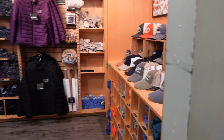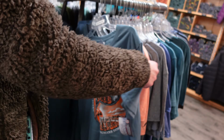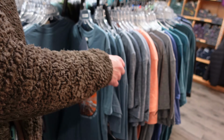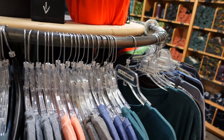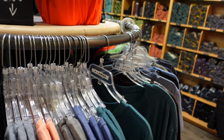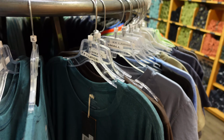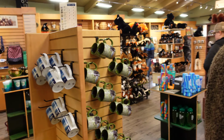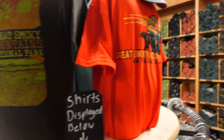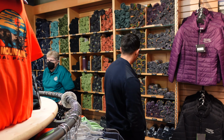And Shauncey's looking at t-shirts. Any nice shirts? I've got that one. Are those on clearance? I don't think so. I want me a Clingman's Dome shirt. I don't have one. How much is it? If you find any shirts you like on this display rack, let me know and I can pull them for you. Thank you. Of course, you're welcome. The one I got is $24.99. I got a lot more over there. I guess that's the ones that are on the display rack.